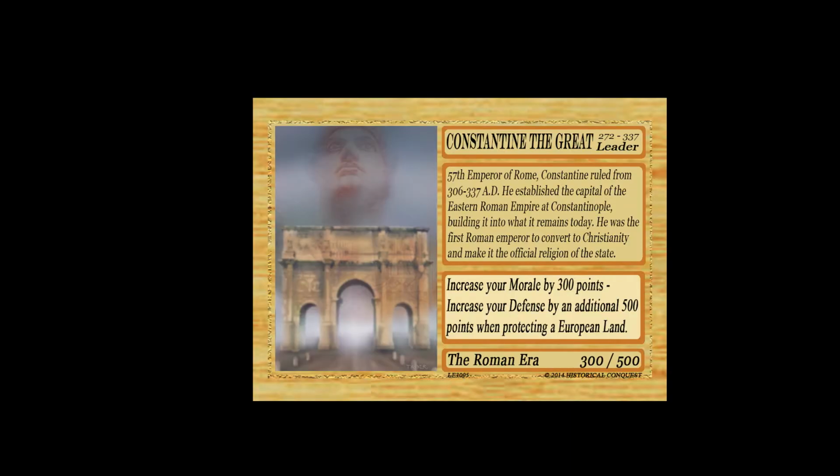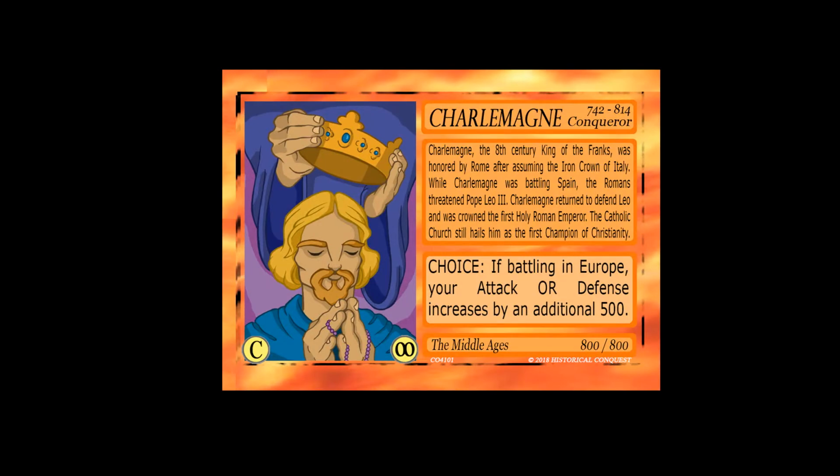I'm sorry, not Alexander the Great. Constantine. Emperor Constantine. Especially towards the end of his life, he was very much Christian. And another one of my personal favorite figures in history is Charlemagne. Charlemagne was the first world leader to actually commit military forces to defend Christianity.